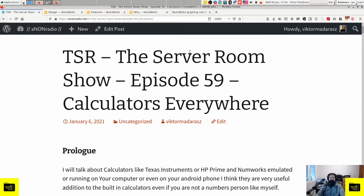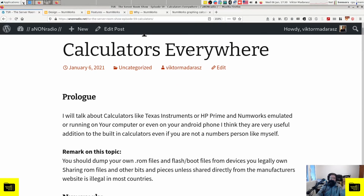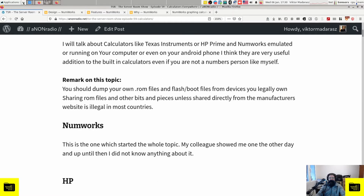And I thought that it might be expensive, as most of these niche things are, but no, you can order one for yourself for around 70 or 80 euros. So it is not expensive at all. So this is the topic which got inspired by this little calculator. I will mostly talk about calculators like Texas Instruments or HP Prime and this NumWorks one.